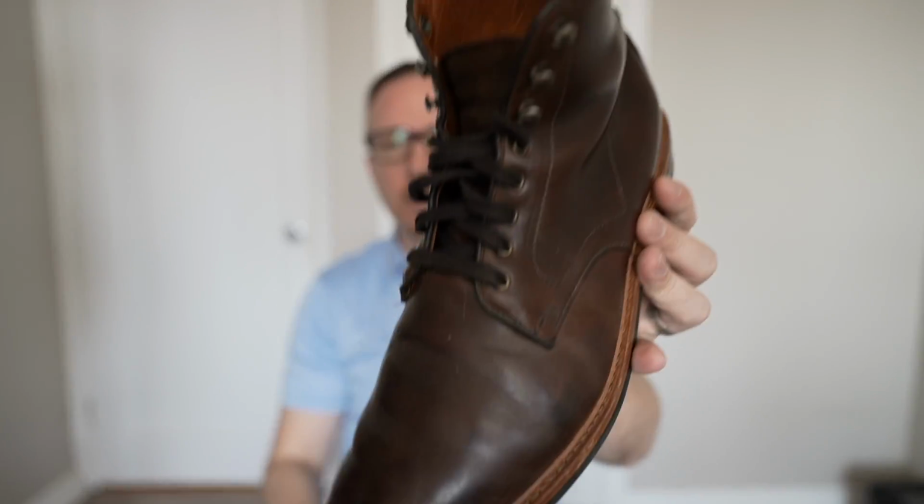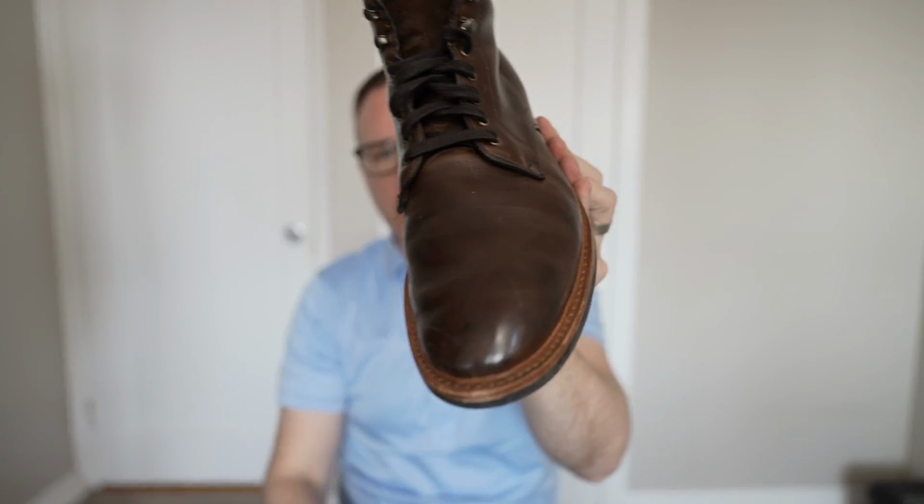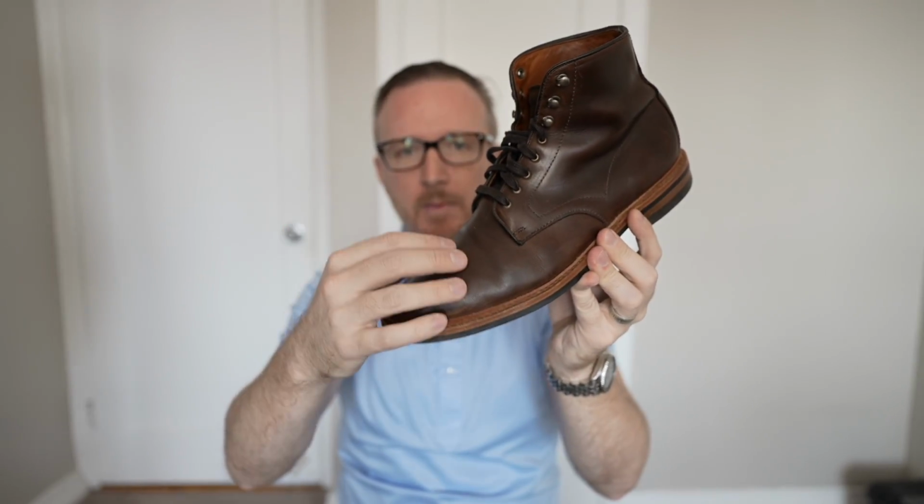Now we're gonna get into some of the other boots that I've had for a little bit longer, and we have to talk about what I said was one of my best shoe purchases of all time, the Allen Edmonds Higgins Mill boot. This is the first version they came out with. I think they discontinued it. It is the brown Chrome Excel leather.